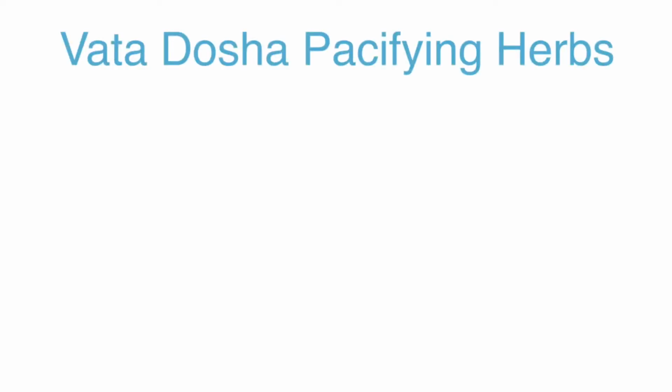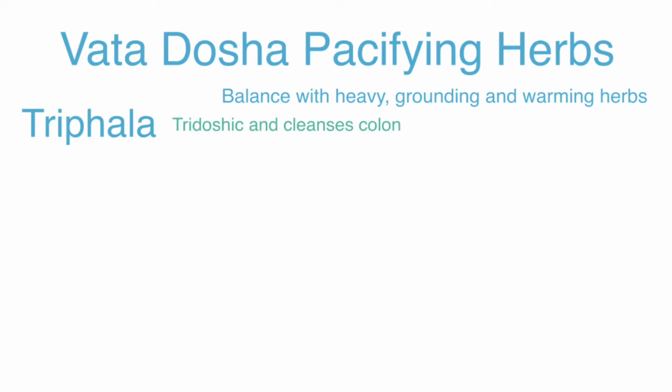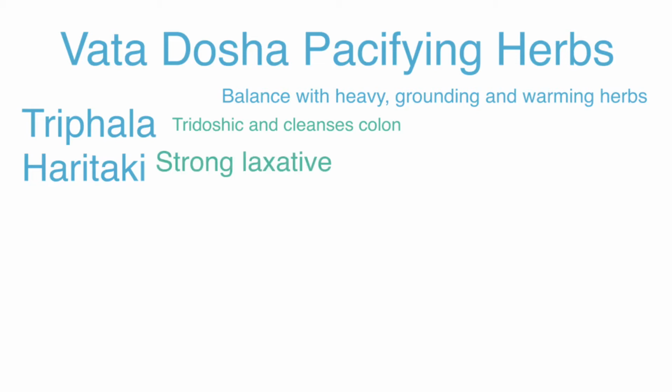So for the Vata dosha, you want to bring in balancing elements. So you want heavy, grounding, warming herbs. Some great pacifying herbs for the Vata dosha are things like triphala, and triphala is actually tridoshic, but it's so great because it cleanses the colon for the Vata. Haritaki, this is specific to cleanse the colon. It's actually one of the 3 superfruits that makes up triphala. It's a strong laxative power as well.